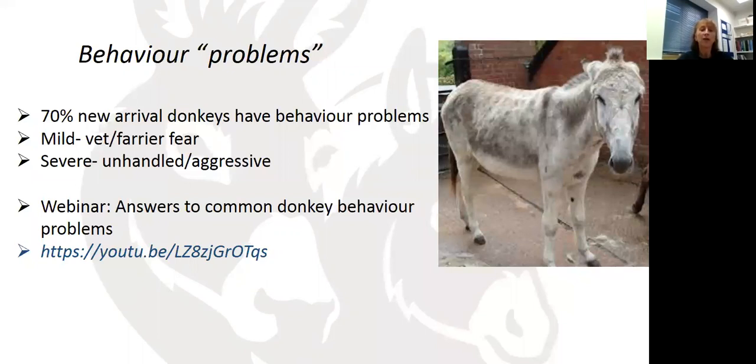But I think what's quite interesting is that we tend to call these things problems, because we say the donkey has a behaviour problem. And really we should change our mindset. The donkey is showing completely normal adaptive behaviours to a bad experience. And a lot of donkeys that come to us have had bad experiences and have behaviour, quote, problems. So we need to be thinking about how donkeys learn, about how to work with them, with their particularly cautious and sensitive natures, so that we get the best out of our donkeys.